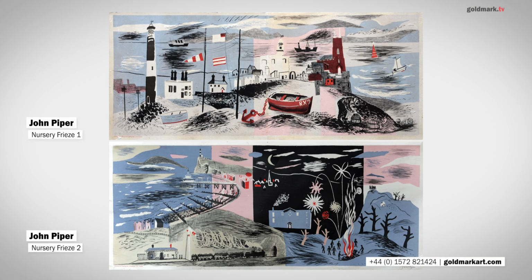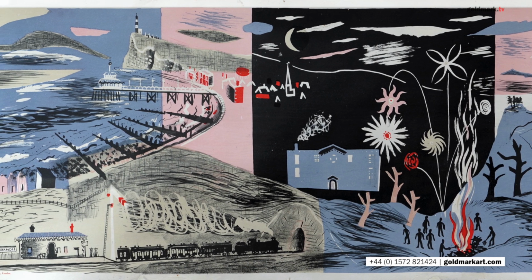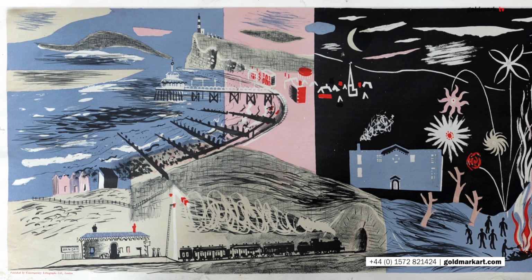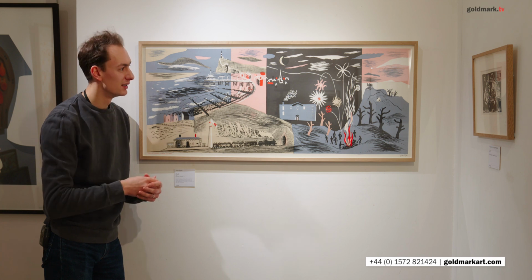The pair of prints that Piper produced for this second series, there were two sets of prints that were commissioned for the Contemporary Lithographs Limited, were these Nursery Friezes, and this is the second panel. They were actually so big in their design that they couldn't be printed at Cohen Press with Harold Cohen, who was the very famous lithographer, probably the preeminent lithographer of his time. So instead, Piper was shipped off to another printmakers down the road. He was stuck in a cobwebbed warehouse upper room working on this printer himself to fit these large plates in the presses that they had there.